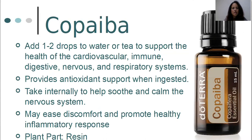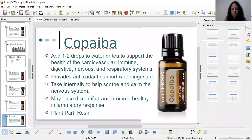And let's see, unfortunately, that slide didn't work. I tried to add the slide that Dr. Hill showed us about Copaiba and how it affects the endocannabinoid system. So I'm just going to go back and maybe I'll just talk about it if I can. Actually, let me see if I can find it because I had it on my computer here, and I'll see if I can pull it up here.